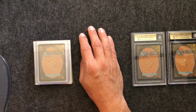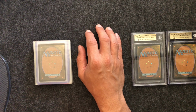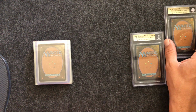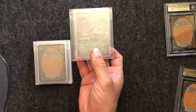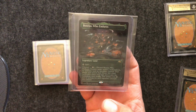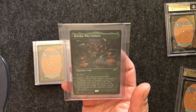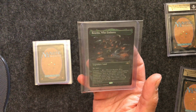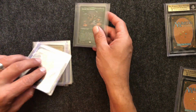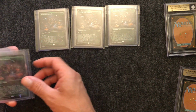So I decided that I was going to grade a newer card, and I was going to send in 10 pack fresh copies. Now, which card did I pick? That is a great question. Let's take a look at it. It's this card, Boseiju, Who Endures. I think this is the borderless, full art, special artwork in foil. This is the full Monty card, and I've got 10 of them. All borderless, all foil, all beautiful.